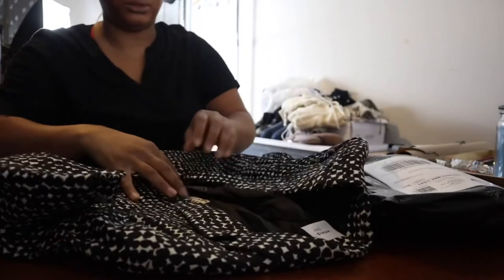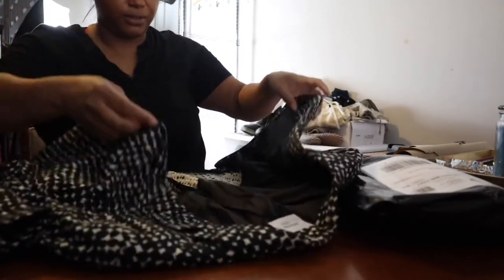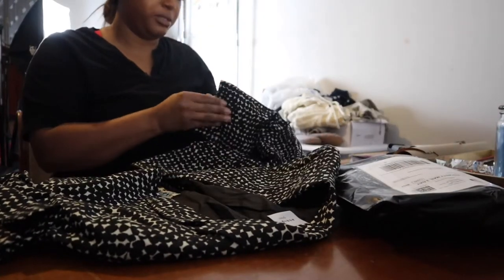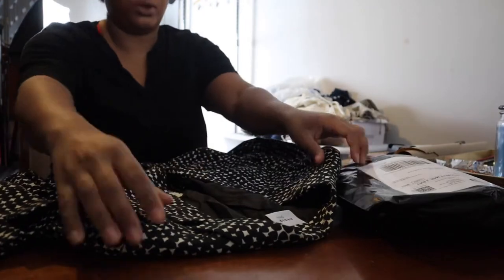Okay, so first things first, I'm gonna check for some tags. I don't see any tags on here anywhere. That's the last thing you want. I try to make it a practice, as soon as I come home, to get any tags off of my stuff and then steam. But every now and then, something will slip through the cracks.